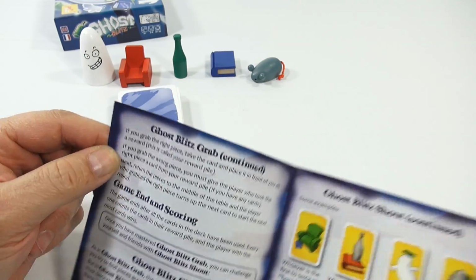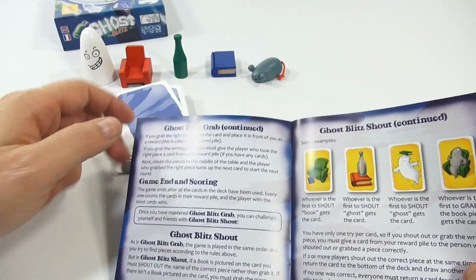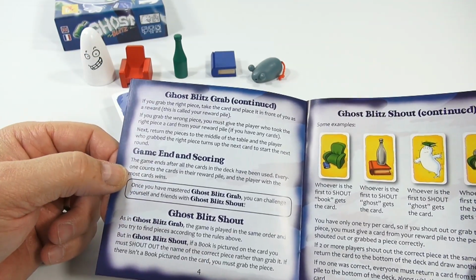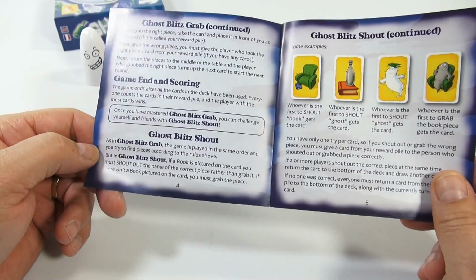Okay, so that's it. The game ends after the cards in the deck have been used, so I've got to go through all of the cards. Everyone counts the cards in the reward pile, and the player with the most cards wins. That looks like fun. Let's check out Ghost Blitz Shout.